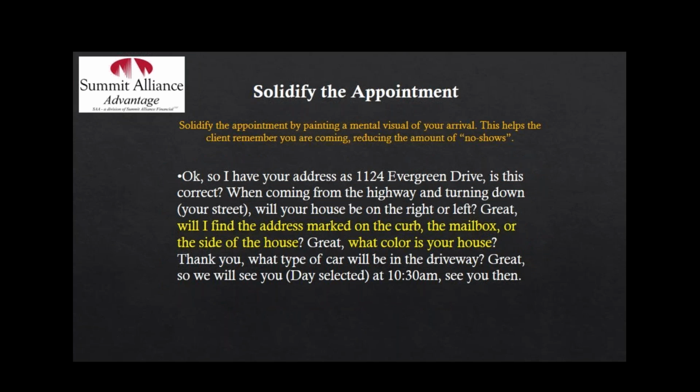Now, this is important also. You want to solidify the appointment by painting a mental visual of your arrival. This helps the client remember you're coming, reducing the amount of no-shows. Simple ways to do this. Of course, you confirm their address. "I have your address at 1124 Preston Road. Is this correct?" Yes, it's correct.